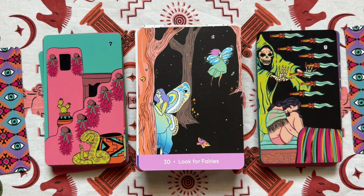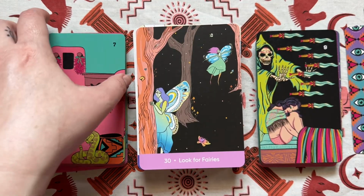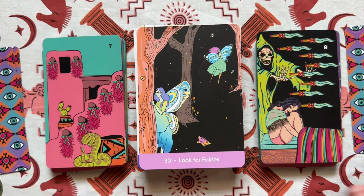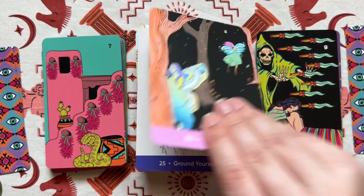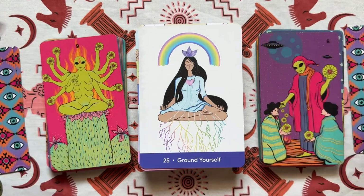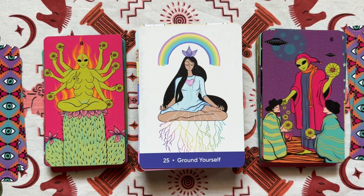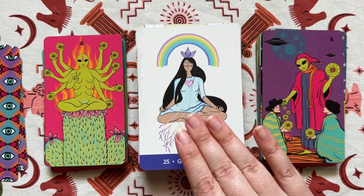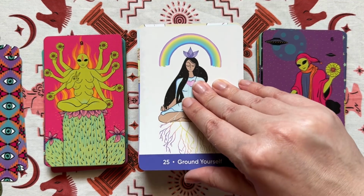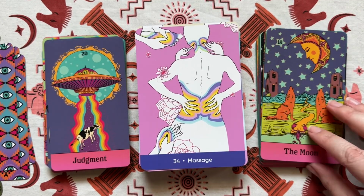I'm not sure what it means to me to look for fairies. Maybe be playful, be childlike, inner child work, which can work for the Nine of Swords. Seven of Wands, sure, but I don't know, this is giving cutesy, and I don't see Desert Illuminations as cutesy, you know? Ground yourself with the Nine of Pentacles and Six of Pentacles. I mean, grounding with Pentacles, sure, but yeah, this isn't doing what I thought it would, everyone.